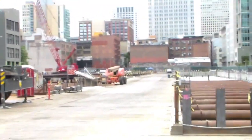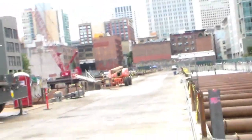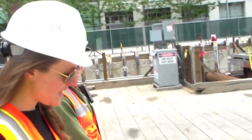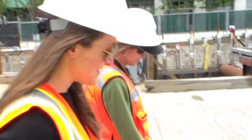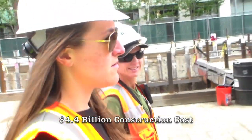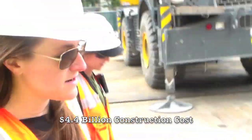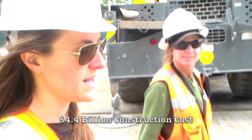Wow. This is incredible. And the total cost of construction is 2 billion, 3 billion? Nope, let's see, 4.4, I believe. 4.4 billion. Wow. That's phase 1 and phase 2. Phase 1 is roughly 1.8. Okay. Wow.